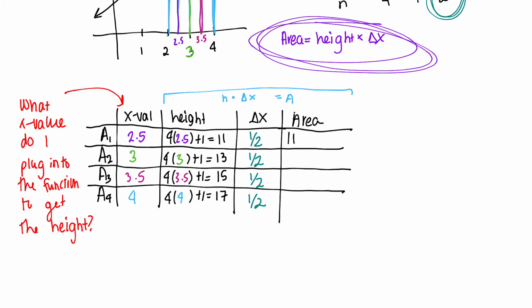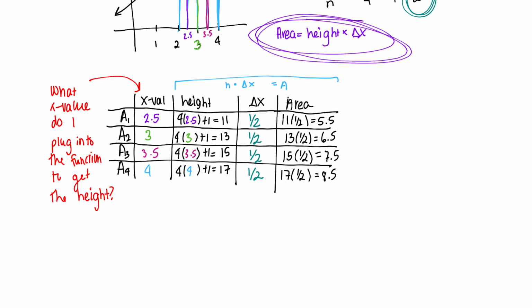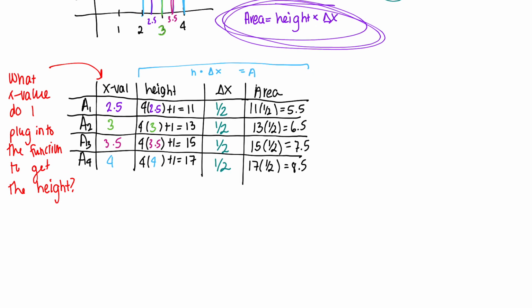So 11 times 1/2 is going to give us 5.5. 13 times 1/2 is going to give us 6.5. 15 times 1/2 is going to give us 7.5. 17 times 1/2 is going to give us 8.5. And then we add those areas together to get an approximate area.